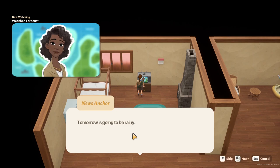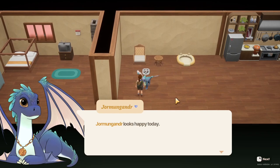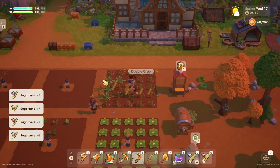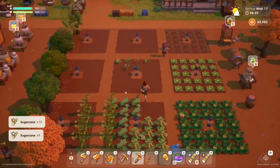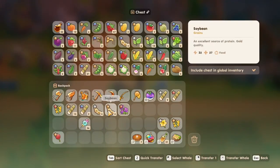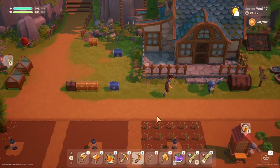Okay, weather forecast. Rainy tomorrow. That definitely gives us opportunities to catch different things. So for today, if the carpenter shop is open, we should definitely start on one of those buildings. And soybeans. Got loads of sugar cane. Don't have any super fancy soybeans. That's fine.